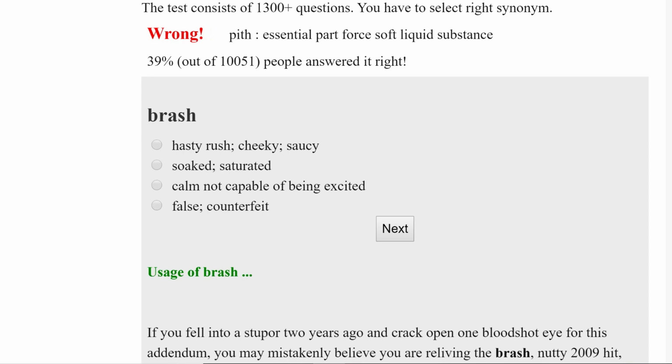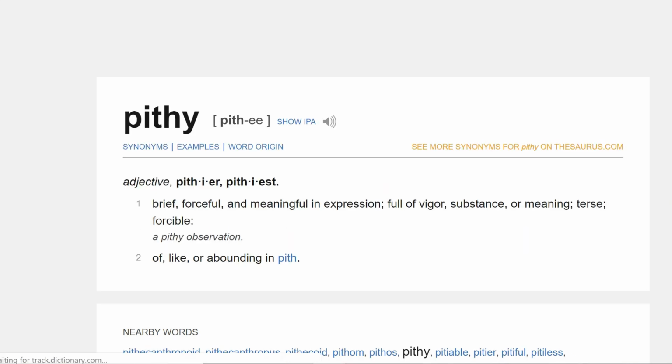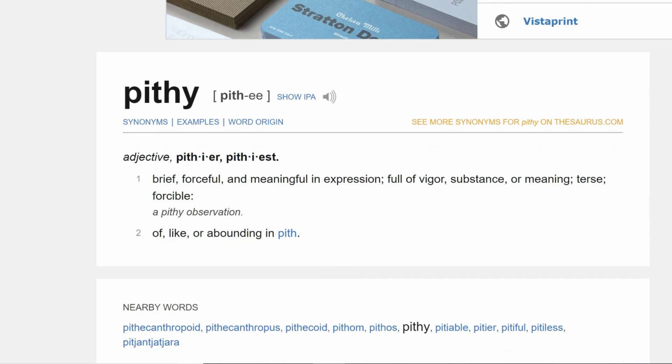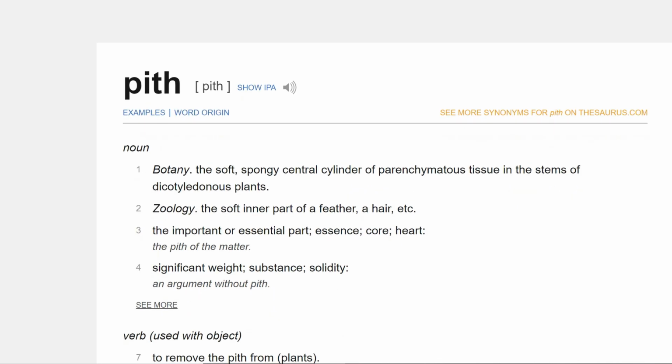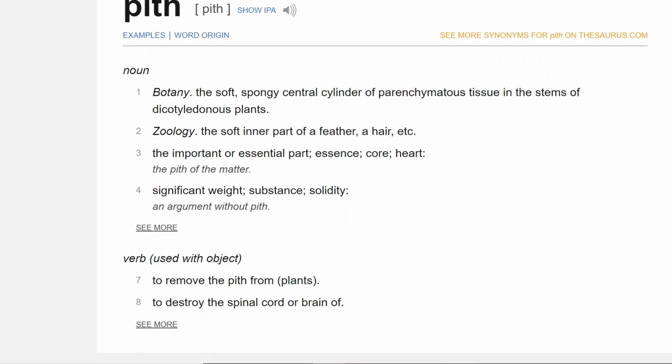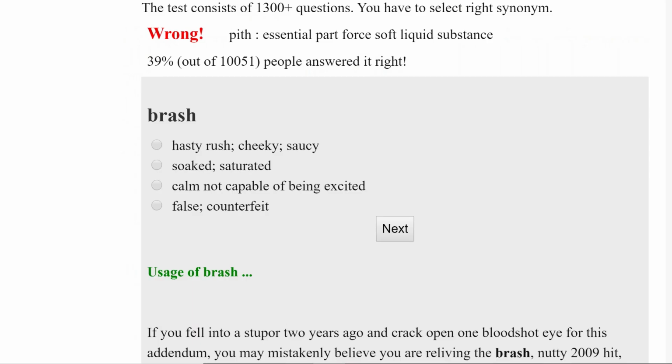Oh, another one. No, it is the essential part. I was thinking of pithy. So pithy is full of vigor, substance, witty. But pith is the soft, spongy inner part. I never knew that. There you go. Wow. Falling apart here, but you're gonna have to forgive me for all these mistakes, but you're probably catching up anyway. I still managed to get 100% in the GRE verbal, so it shows you don't need a perfect vocabulary to get that score. Almost at an end.